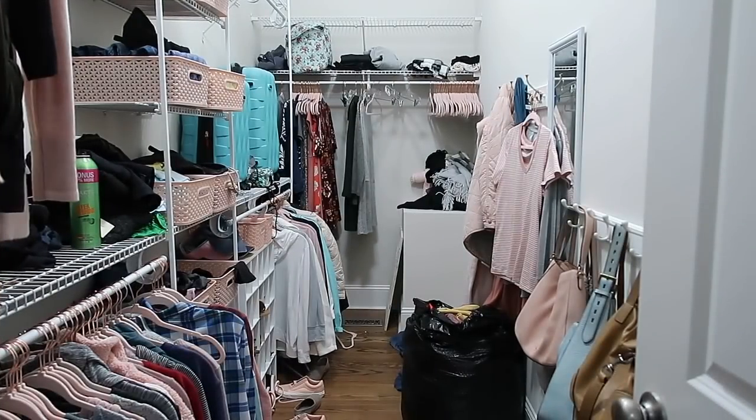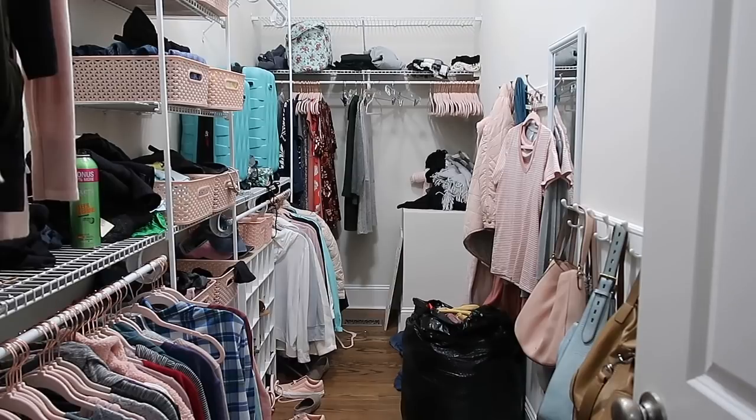I'm gonna go ahead and show you what we did. I'm gonna show you the makeover process, the declutter process, and then the final reveal of the closet. Right now, I'm just gonna go ahead and take down the shelving that's in here, and then patch the walls and paint the walls and get ready for the new closet to come in.